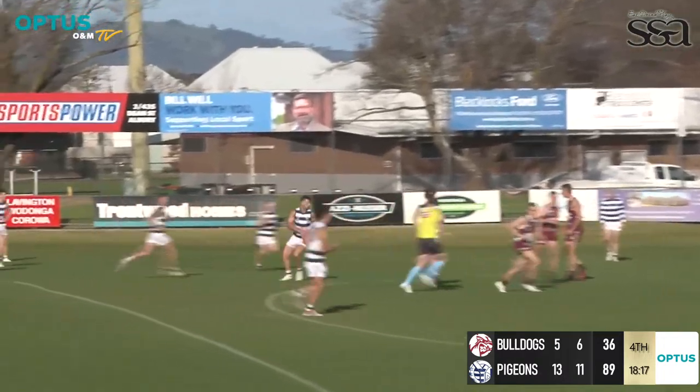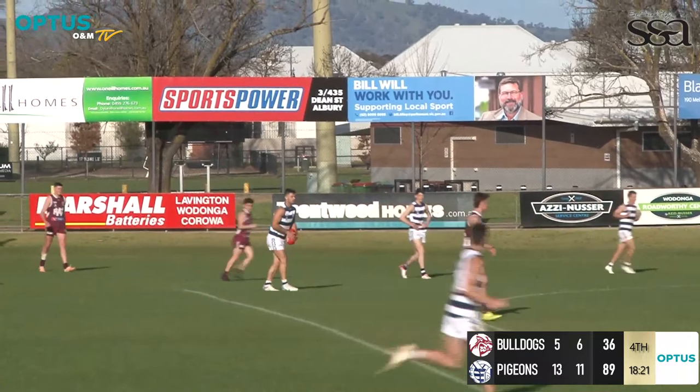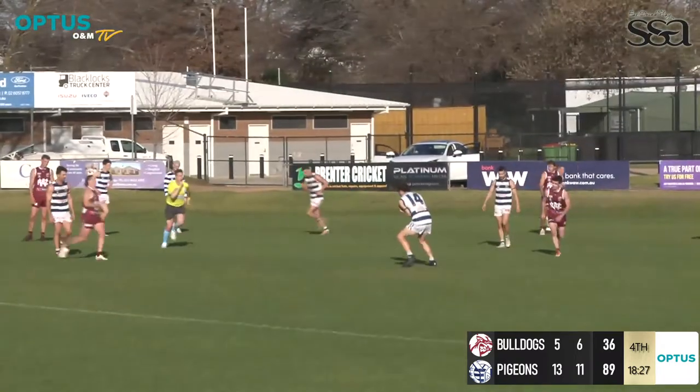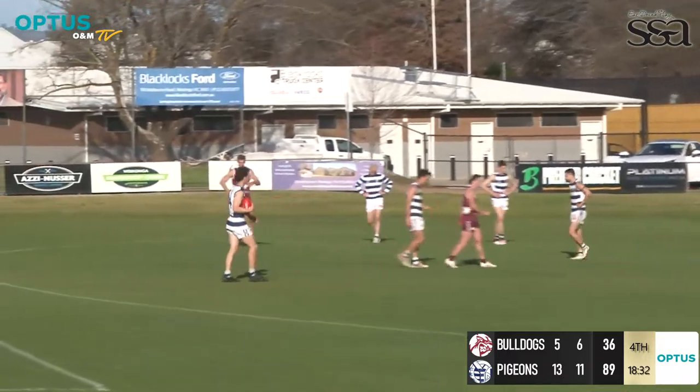Look at that delivery inside 50 there from Wilson, working super hard and finding Conway almost directly in front. Lots of leads on offer, ignoring most of them. Chipping to Ryan Bruce, who's standing all by himself. There he is, one of the greats. One of the greats. 45 metres out directly in front.